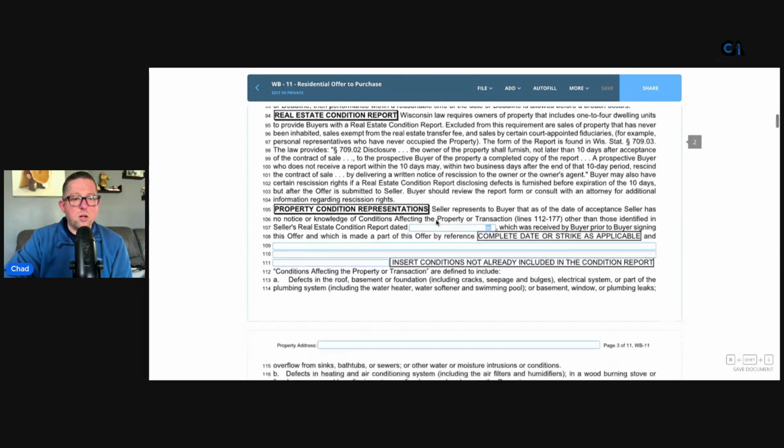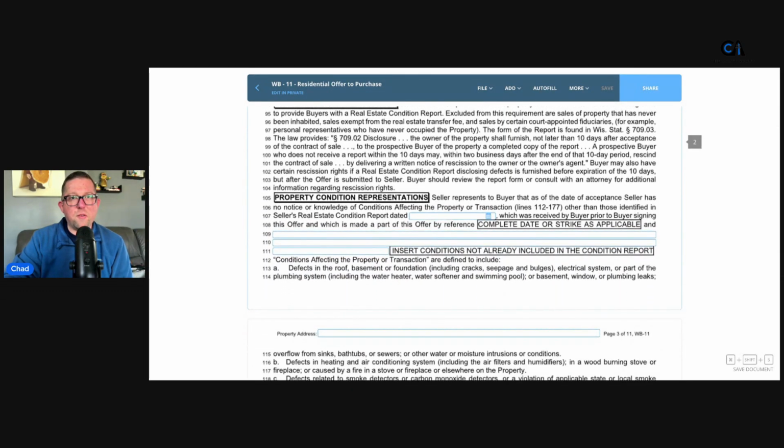Property condition report. So whenever you fill out an offer, whenever you put an offer on a house, you'll have a property condition report with 99% of offers. 99% of houses will have a condition report filled out. If it's a foreclosure or an REO property, a bank-owned property, it may not have a property condition report. Just because banks don't fill out property condition reports, they're exempt from that. So those properties may not have a property condition report.